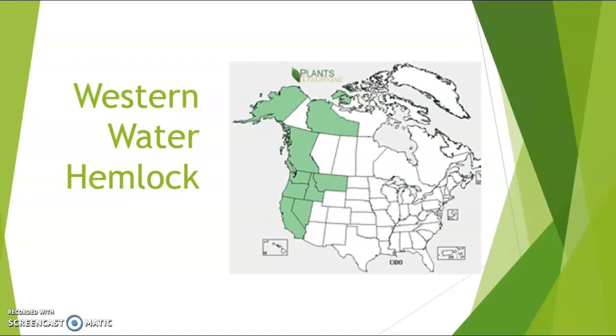Western water hemlock is the other type of water hemlock that is commonly found in the western parts of Canada and the northwestern parts of the United States. It is a bit more selective about the soil it grows in, as well as the conditions that it needs to survive. So that's why it's not as common and not as prevalent throughout the United States.